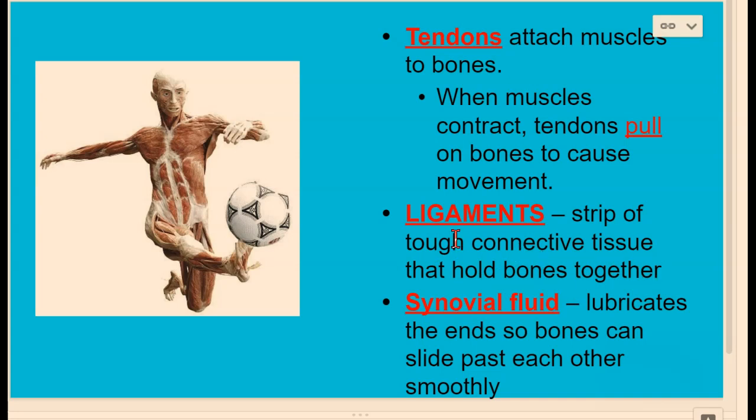So the ACL, anterior cruciate ligament, is a common ligament between the lower leg and the upper leg that a lot of athletes tear, or even just regular people will tear those ligaments. So think of the L in ACL. L stands for ligament. It holds the two bones together so a bone doesn't move when it shouldn't. Otherwise, muscles to bone means tendons.